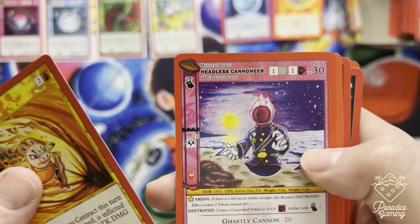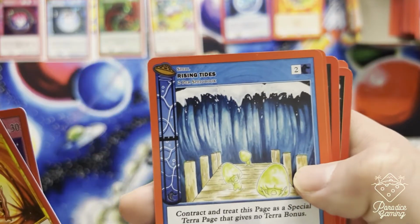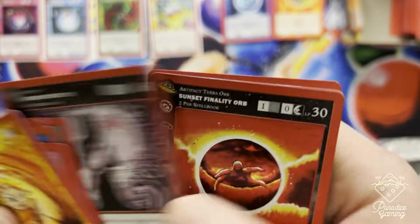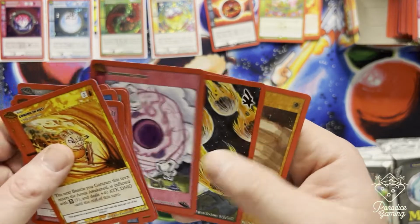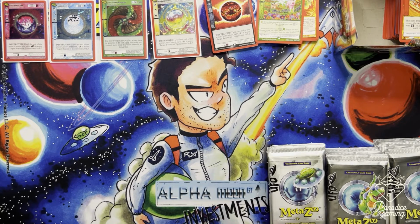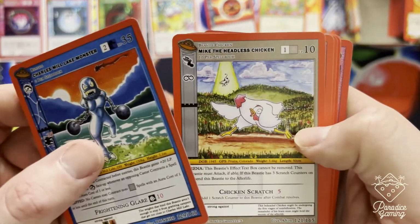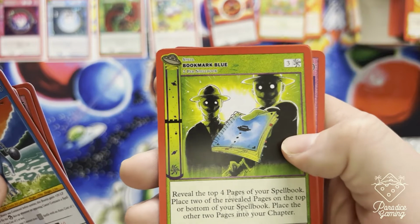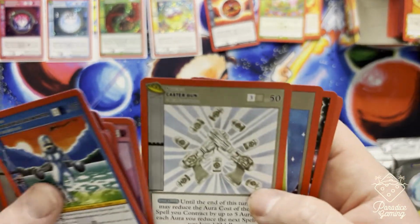Coming in hot. Headless Cannoneer. So we're getting some cards we didn't see yet. So this is pretty cool. Rising Tides. Shaman Beast. Casablanca. Null Spell. Scythe. And Sunset Finality Orb. Forest Friends. Cannonball Token. And yeah, considering how the prices are for MetaZoo, like the Headless Chicken, that's pretty funny. I think his bundles were pretty reasonably priced. Bookmark Blue, Mysterious Disappearance, and another Omen Street Orb. Caster Gun, that's pretty cool.